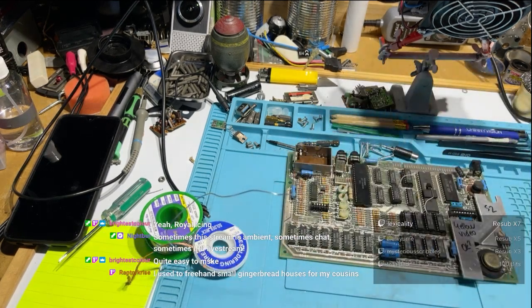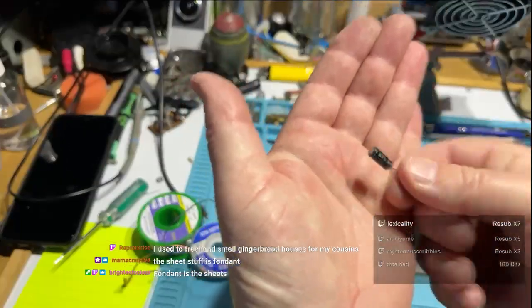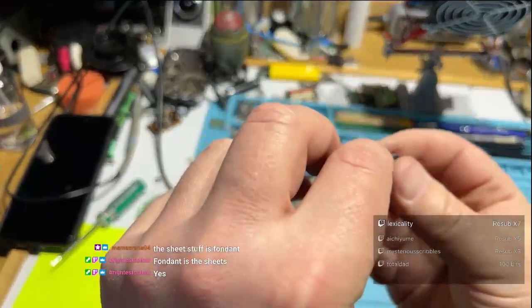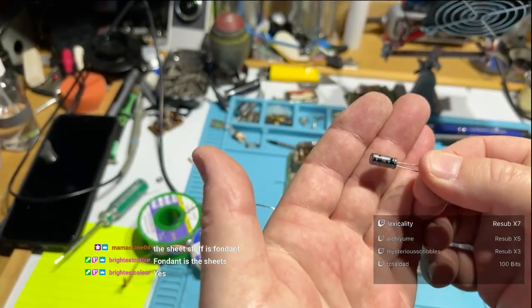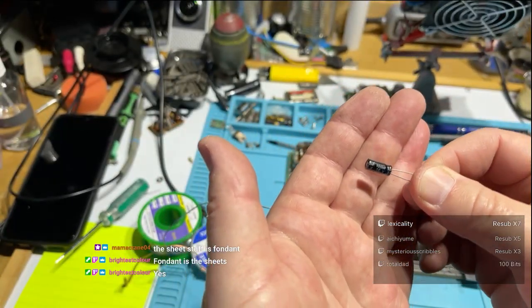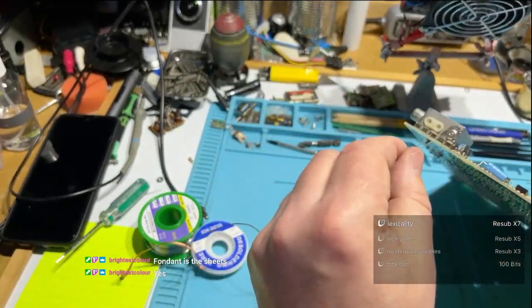And now we've got to put a capacitor in there, and we're done. Right. So what we've got here is, he said, trying to angle it the right way around, a 100 microfarad 16 volt capacitor. We're going to put that here.